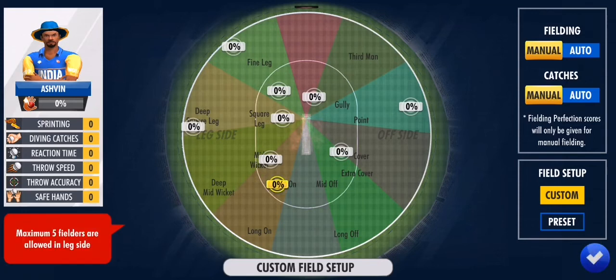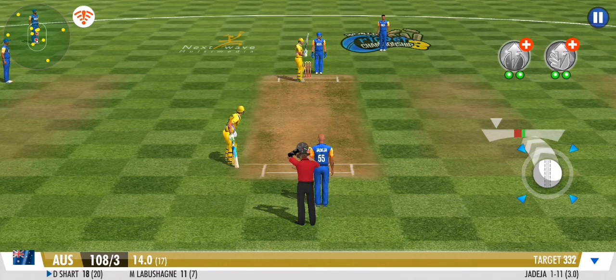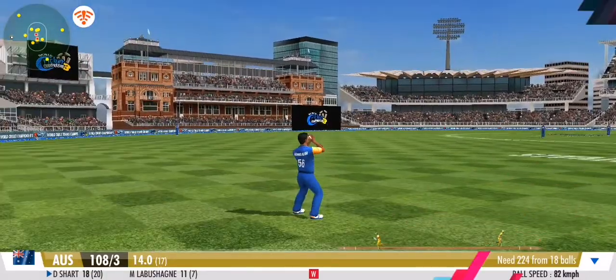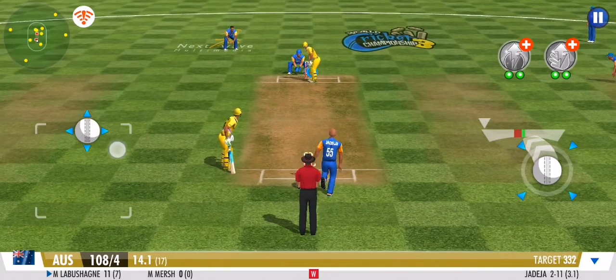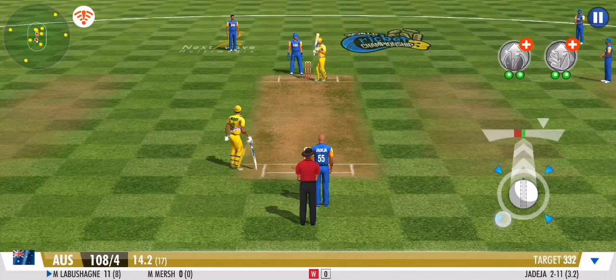Come on! Got him! A safe pair of hands from the fielder. He's the new man in. He should stick to the team plan and just anchor the innings down. Good ball. No runs given off that one.